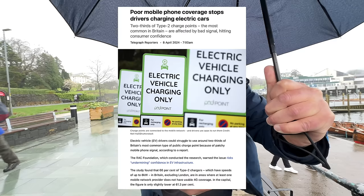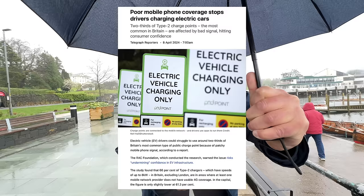Two-thirds of Type 2 charge points, the most common in Britain, are affected by bad signal, hitting consumer confidence, which is great because I can't get a proper signal here. And the other day when I was trying to download the app at Pod Point, that's going to be the same scenario. Electric vehicle, EV, drivers could struggle to use around two-thirds of Britain's most common type of public charge point because of patchy mobile phone signal, according to a report. The study found that 66% of Type 2 chargers, which have speeds of up to 8 kilowatts, blimey, that's going to take ages anyway, in Britain, excluding London, are in areas where at least one mobile network provider does not have usable 4G coverage. In the capital, the figure is only slightly lower at 61.3%.